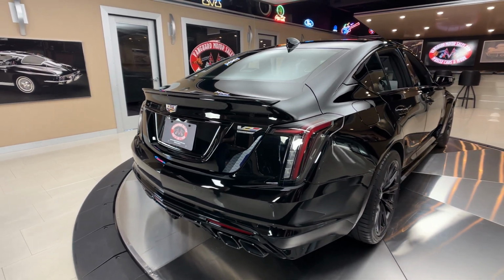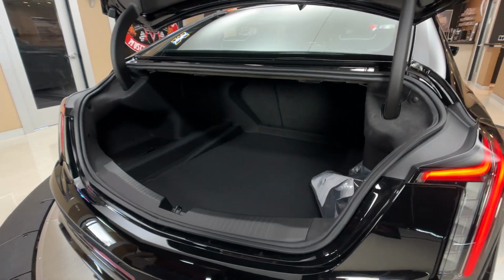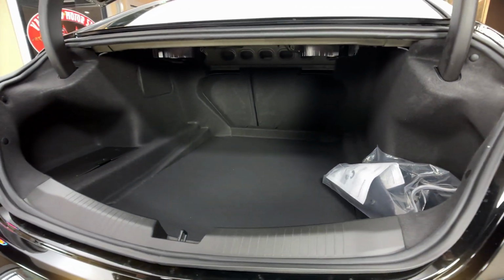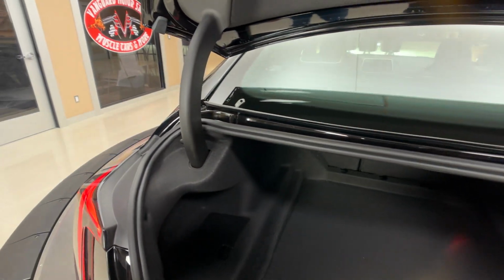Let's open up the trunk there. There you go. Look at that trunk. Definitely a grocery getter, man. You can put about $500 worth of groceries in there real quick.